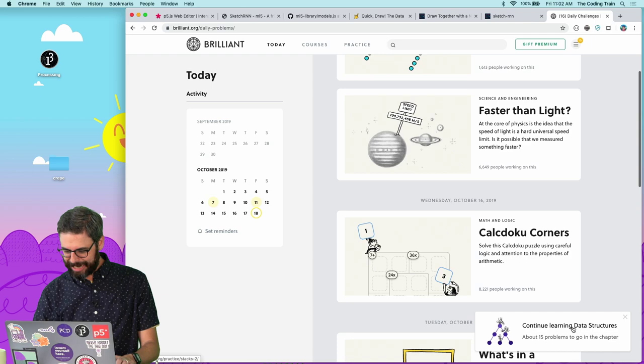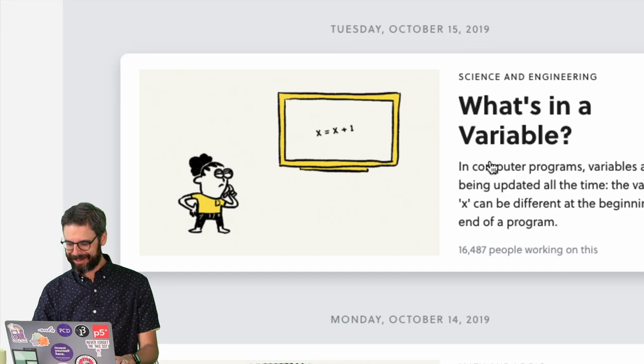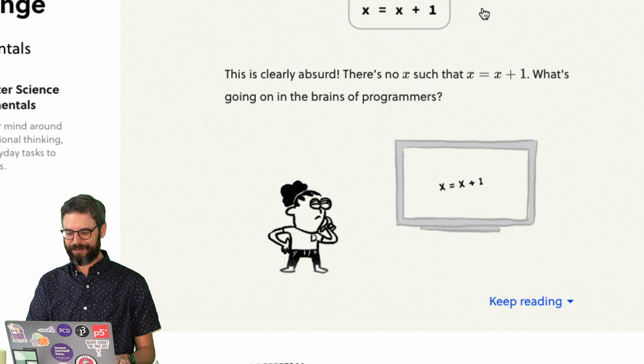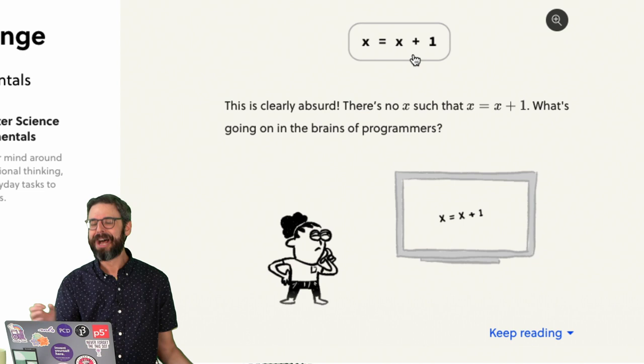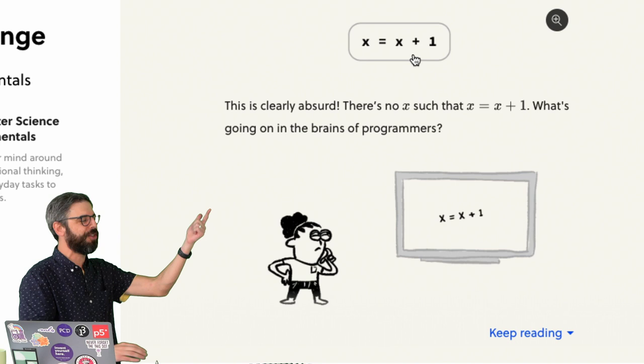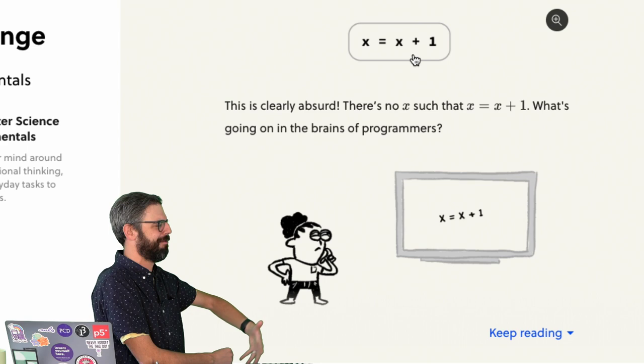I wanted to actually just skip to yesterday's challenge, because this is what I love. This is a coding challenge themed around what's in a variable. Thank you, Simon, for pointing this out to me. X equals X plus 1 is the most normal, coherent thing to say to us, and I actually just used it in my projects, X equals X plus DX. This is actually an absurd statement if you weren't a programmer, because X does not equal X plus 1. That's impossible. It's wrong. It's false.